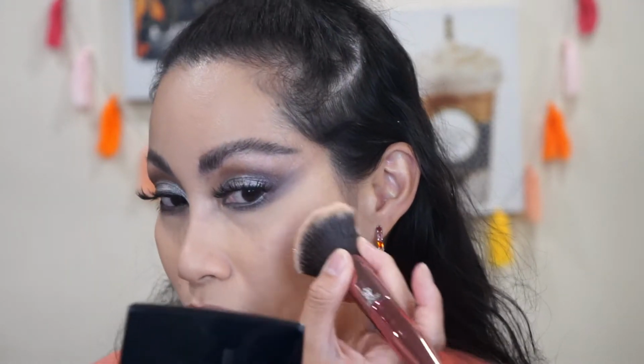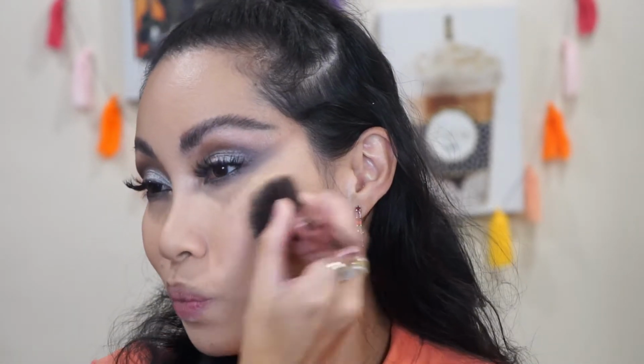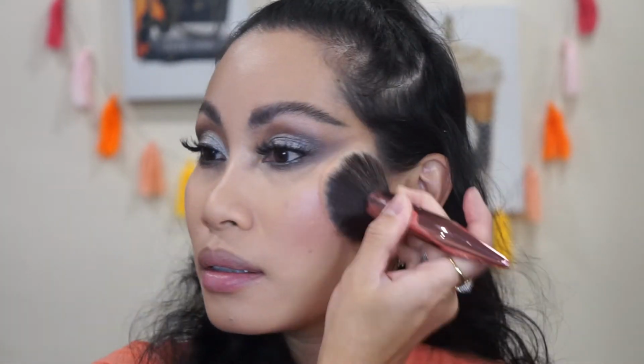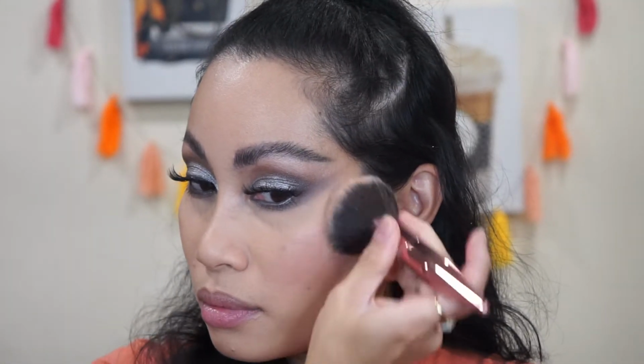Okay, so I'm gonna apply a little bit more, I guess. No, this is not for me. You know what? I'm gonna use this one on top of this. It's just way too light. So I wasn't really feeling the blush at all. It was so glittery. The more I applied it, the more it got really glittery. Okay, so I added a little bit of the DIOR highlighter. I use that one as a blush and highlight because it's pigmented enough for my skin.